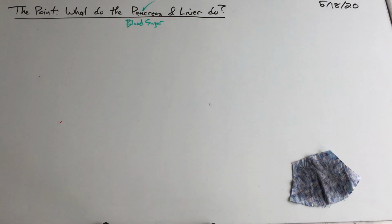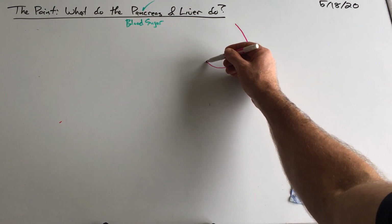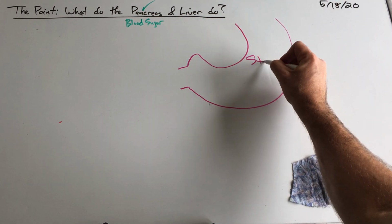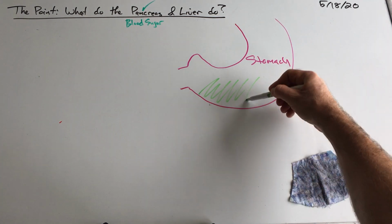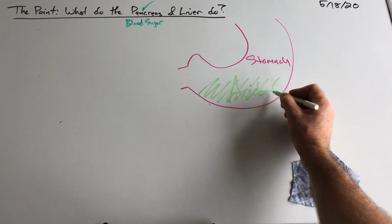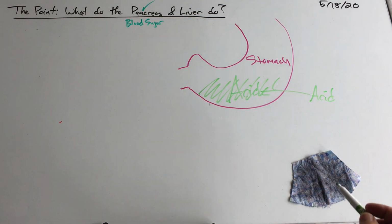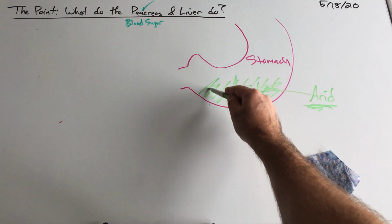Now, to understand the liver, we got to think about where this is happening in the body again. So let's say we have the stomach right here coming out. There's our big stomach. And what is the stomach full of? Oh, that's right. Hydrochloric acid. It is literally acid. Let me just write that to the side so you can actually read it. I can't see that super well on camera, but that says acid. That looks like acid. I'm just going to keep moving.